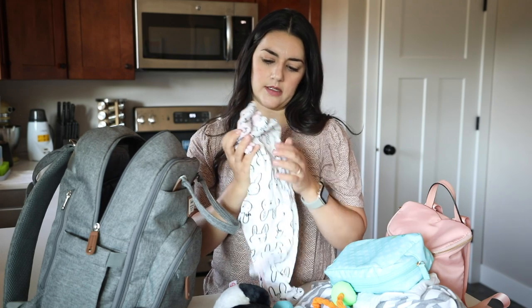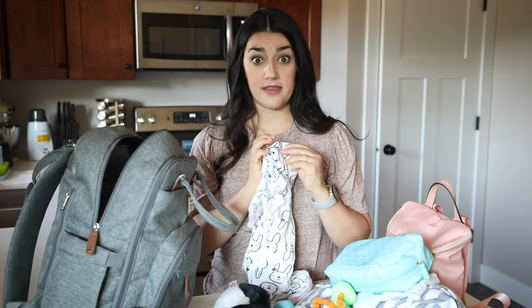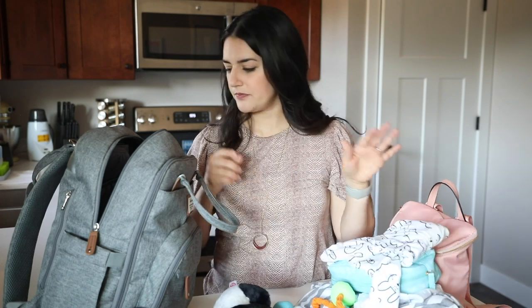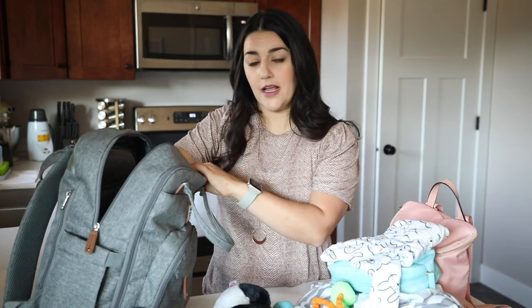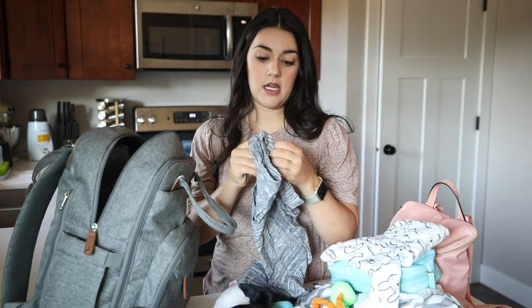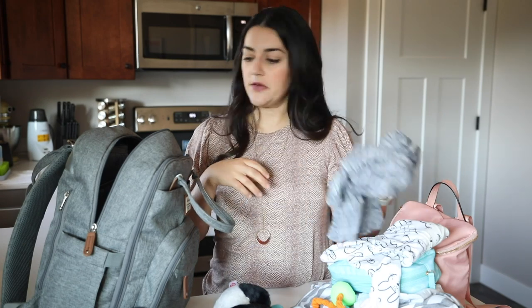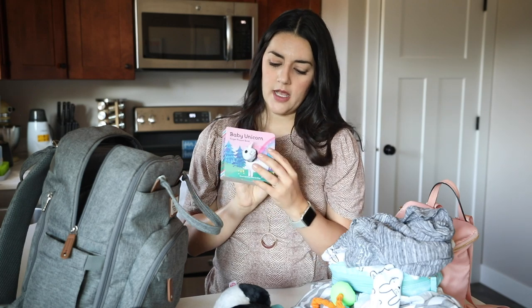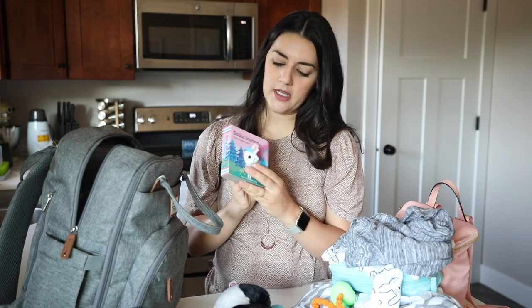Looks like I have another little sleeper. I got this and that other one in a little 4-pack or something on Amazon, so that I have that in there. I also keep a shirt for me in here because you never know when you're gonna need a change of clothes. I have this cute little baby unicorn. We got this as a gift at our baby shower. Such a cute little book.